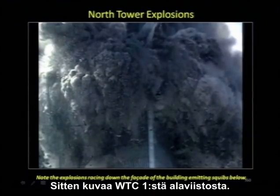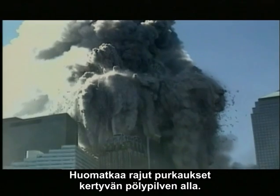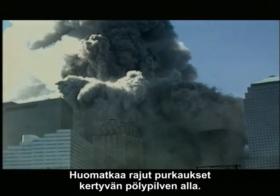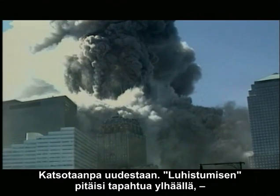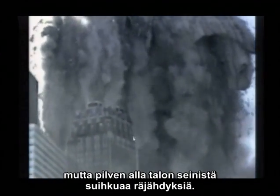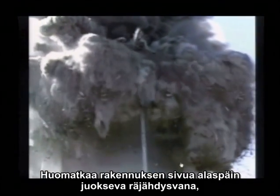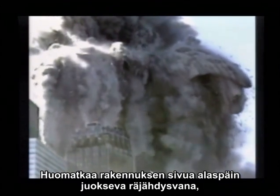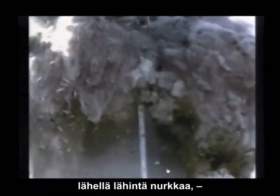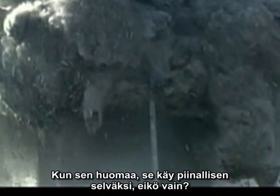Now take a look at the same tower from the bottom, noting the violence underneath the mushroom cloud. The collapse is supposed to be occurring way up here, but down below, as you'll see in this second run, incredible quantities of squibs, explosions bursting out. And on the third time, I'd like to direct your attention to this racing series of explosions down the right side in the corner of this building. About 40 stories below the collapsing building. It gets painfully obvious after a while, doesn't it?